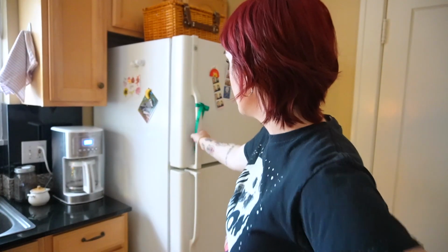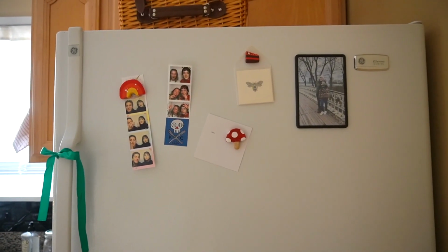This is the door to the basement. I will not be taking you down there. I can feel something living in the basement. We're not going to the basement. Also, it's a lot. We don't need to see the basement. This is my recycling. This is my fridge. I've got this little bow tie tied around it just to give it a little girly flair. I felt like the fridge was a girl.